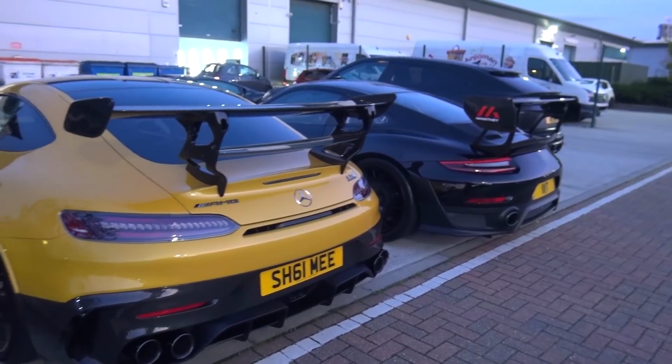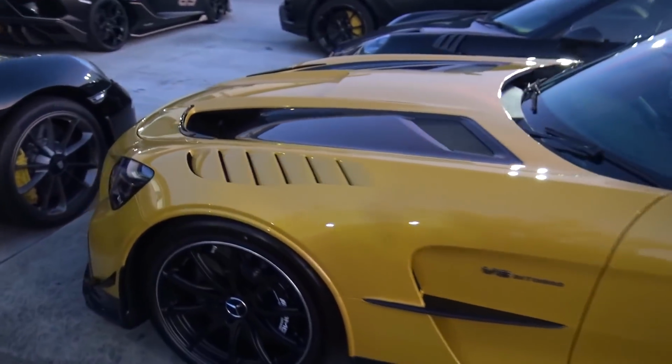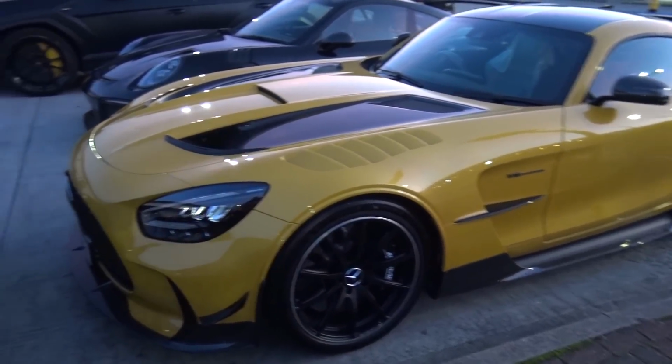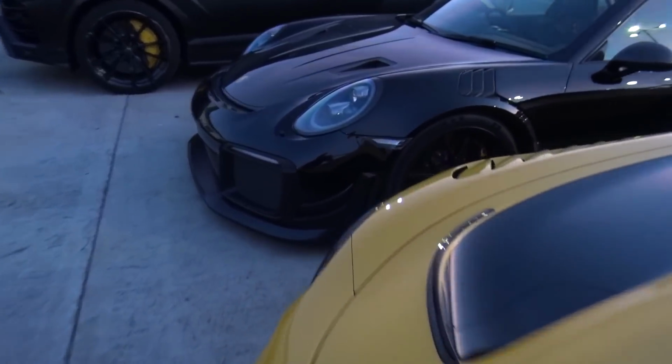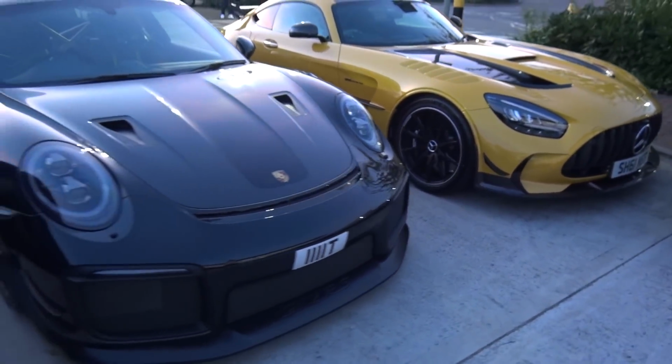But yeah, some massive wings, some massive aero. In fact, let me come around to the front of the cars very quickly. It's quite cool to see what this looks like under the night light. Obviously later on, we'll see what it looks like under the Shmuseum's brighter lights as well. But what a cool pair of cars to be side by side here.